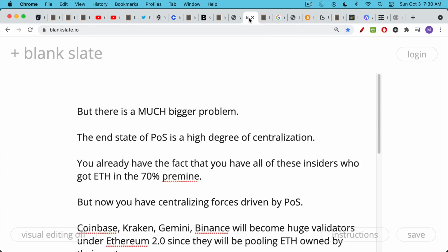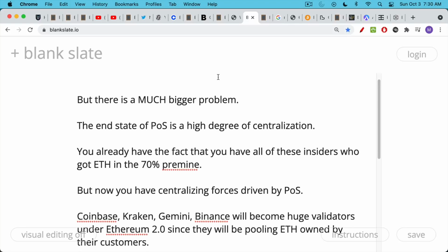But that's not the major problem that I want to talk about. There's a much bigger problem, and that is that the end state of a proof of stake system is a high degree of centralization. So with Ethereum, you already have this problem that we talked about where you have all these insiders who got ETH in the unfair 70% premine. These are coins that were distributed before Ethereum launched to the public. But now you have something even worse.